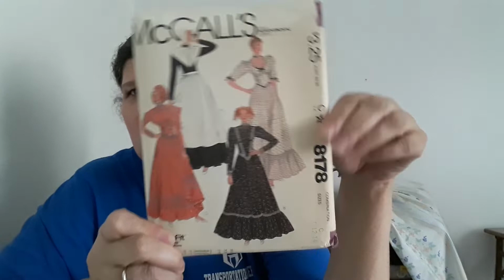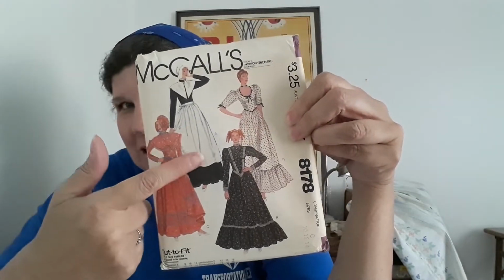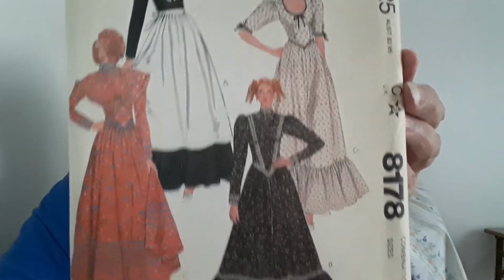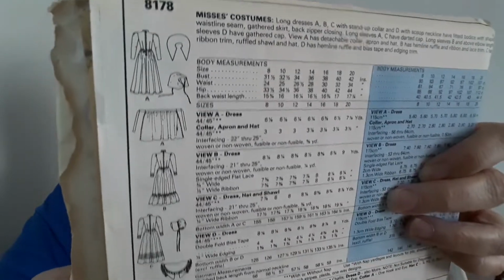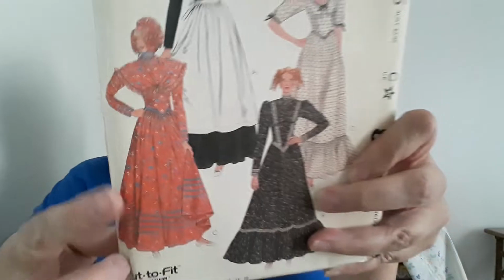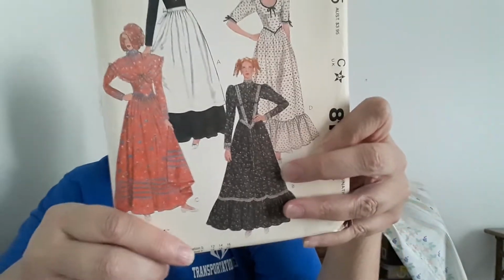You are not cottagecore unless you're rocking a bonnet and basically look like a pilgrim. I don't know how well you guys can see this. Look at those views. And then, wait, here are the line drawings. And in case you were curious, yes, it does come with both the apron and two different bonnet patterns. Because this is cottagecore. You think you're cottagecore? You're not cottagecore until you're rocking this outfit with the bonnet.